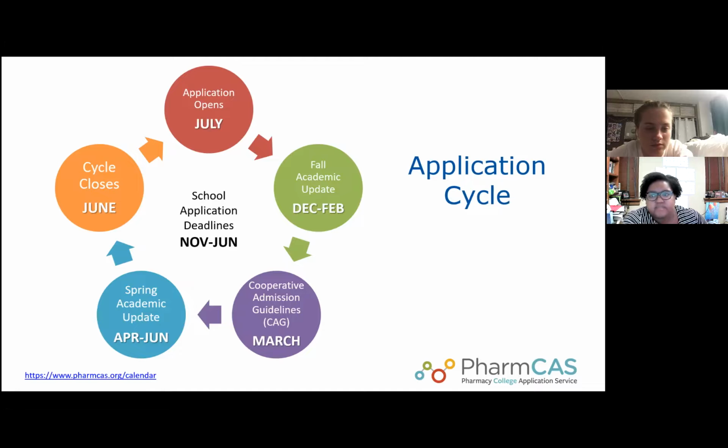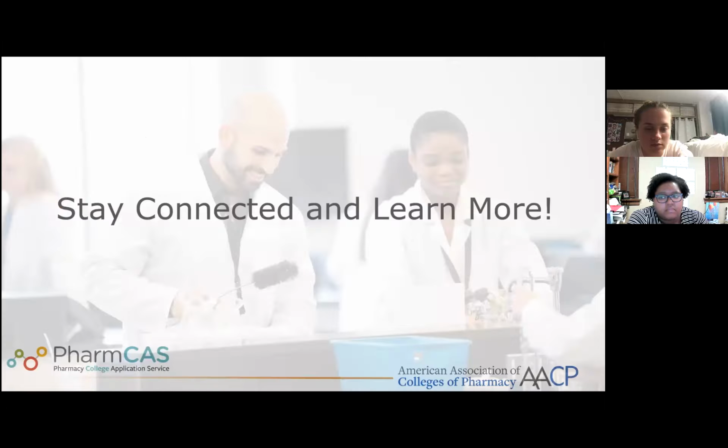If you are applying to a cooperative admission guidelines school, again, those traffic rules, that March 1 date would come into play right there. The spring academic update is from April to June, where you would again update any of that planned or in progress coursework from that spring semester. And our cycle closes in June. And then in the middle there is the school application deadlines. They can range anywhere from November to June along the way.